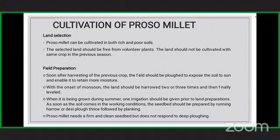When it is being done during summer, one irrigation should be given in summers, and as soon as the soil comes in a working condition, the seed bed should be prepared by running a harrow or a desi plow thrice, followed by planking or leveling exercises. Proso millet needs a firm and clean seedbed, but does not respond to deep ploughing. That is, the summer tillage operations, deep ploughing, and extensive tillage operations are not done in proso millets.